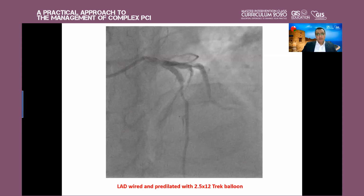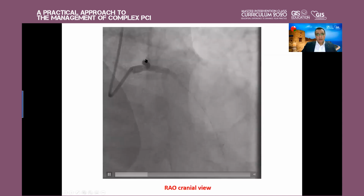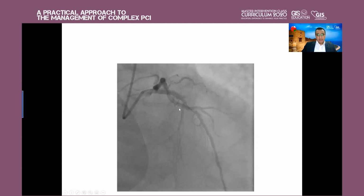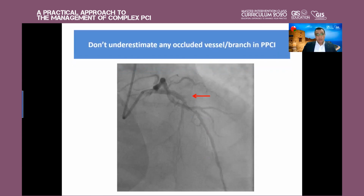But after carefully looking at the LAD, I noticed some suspicion that there is a branch occluded here. So this is the importance of taking other views. So I took the areocranial view, and this confirmed that there is a diagonal occluded here. So this is a diagonal, as you see here. And as a rule in primary PCI, we don't underestimate any occluded branch, because mostly this is the target lesion.